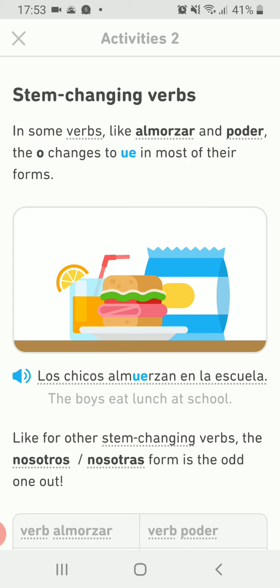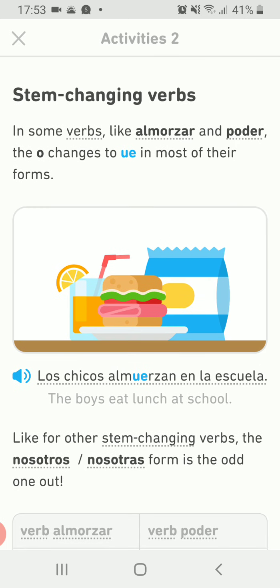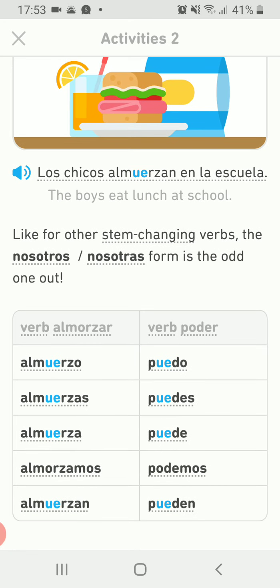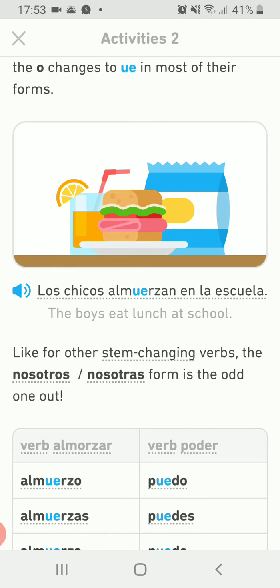So stem changing verbs. In some verbs like almorzar and poder, the O changes to U. So poder, it's puedo, yo puedo, and almorzar, it's to have lunch. It's the action of having lunch, of eating lunch. So almuerzo. So in some verbs like almorzar and poder, the O changes to U in most of their forms, except I think for nosotros, nosotras, and vosotros, vosotras.